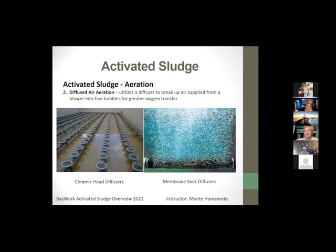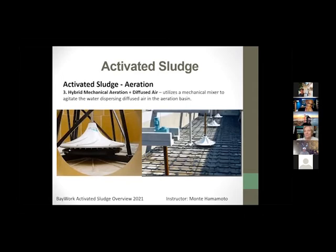One big giant bubble doesn't have a lot of surface area. If you have a whole bunch of little tiny bubbles, it's much better, and you'll get much better oxygen transfer into your microbes. Then there's also a hybrid, a mechanical aeration and diffused air. And actually we have invent mixers, which mix the tank, and we have diffused air. As the mixer goes, it's taking the air and dispersing it throughout the tank.